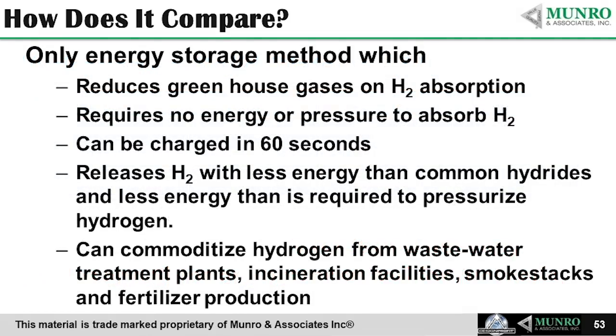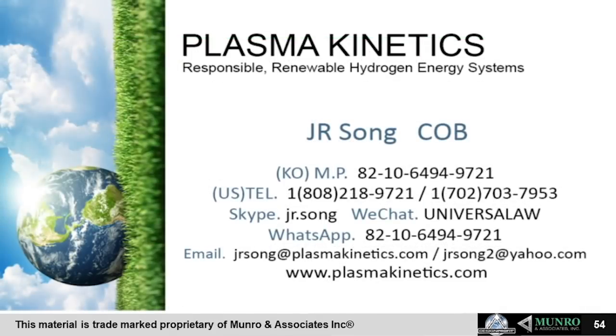So I'm going to skip this slide. You can get some information from J.R. Song, and there's all the information that we have. So you can get in there and seriously have a chat with him. He's the representative in Korea. That's where this is all coming from. So I'd suggest that you talk to him if you're interested.